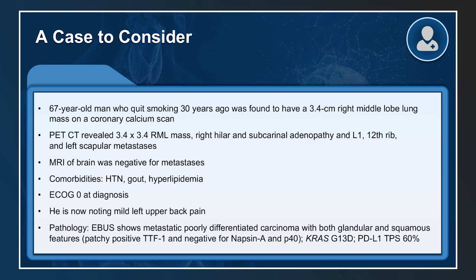This is a 67-year-old gentleman who quit smoking 30 years ago and is found to have a 3.4 centimeter right middle lobe lung mass on a coronary calcium scan. The PET-CT revealed a 3.4 centimeter right middle lobe mass with right hilar and subcarinal adenopathy and L1, 12th rib and left scapular metastasis. The MRI of the brain was negative for CNS metastasis.